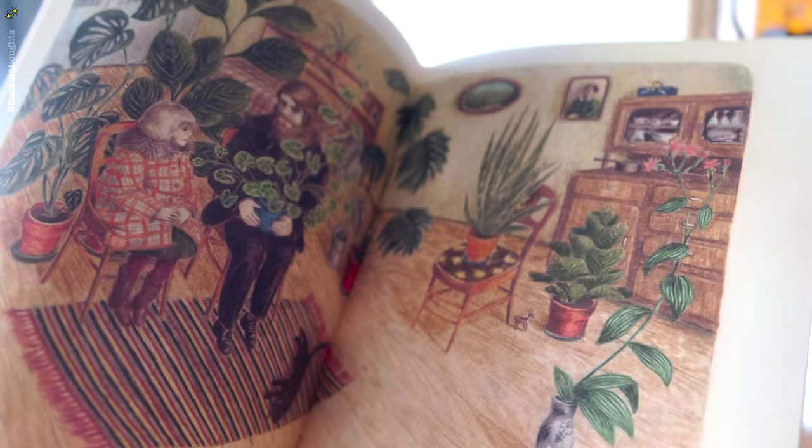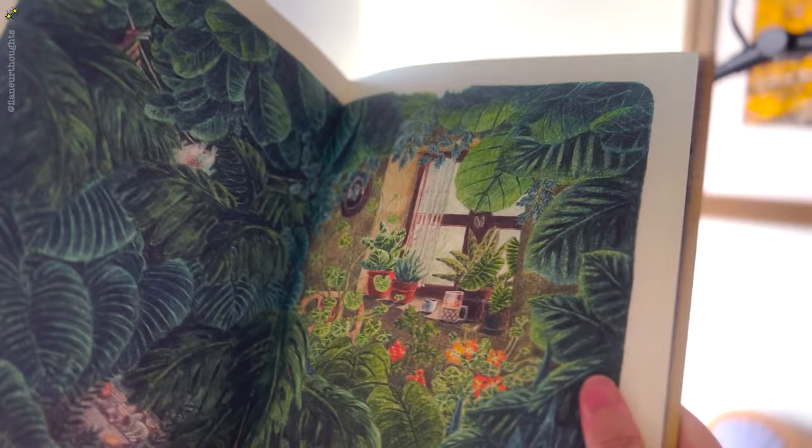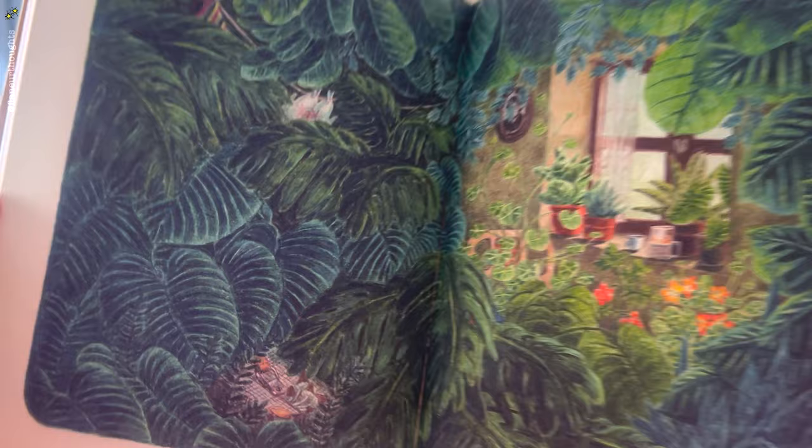The illustrations inside, you can see all the textures from, I think, the colored pencils. If I'm not mistaken, the illustrator used colored pencils, and I love the transition from the black and white pages at the start of the book, and then they eventually became more colorful in the end, because that was the culmination of the story, where the soul eventually caught up with his human.